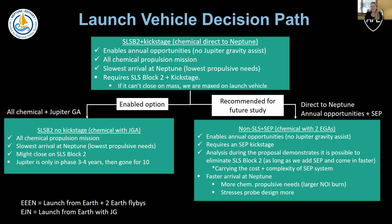So this is the decision path. I've talked a bit about this, so I can go through it relatively quickly. As I hope I've convinced you, we needed to not rely on the Jupiter gravity assist, so we decided that we were going to provide direct to Neptune opportunities. That led us to having the SLS Block 2, but we could have also had the Falcon Heavy expendable with a kick stage in order to get us down to a cruise phase.